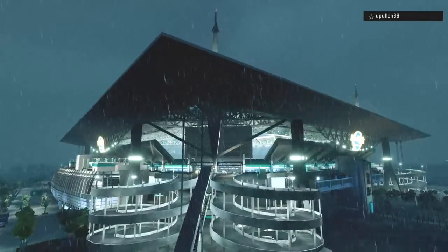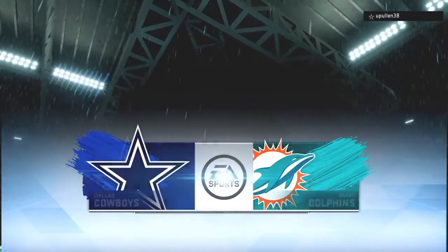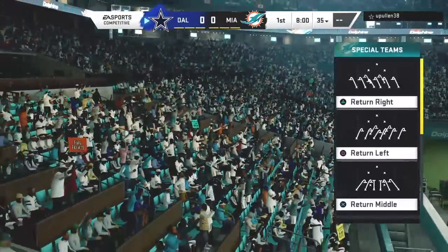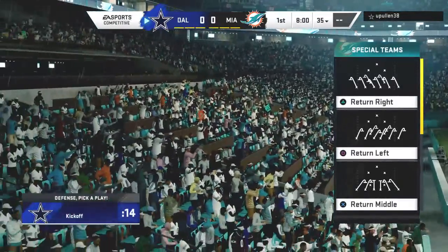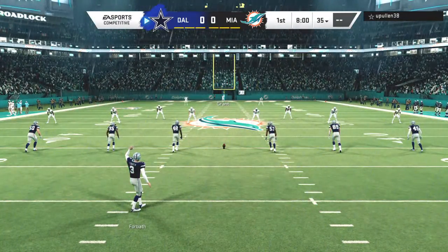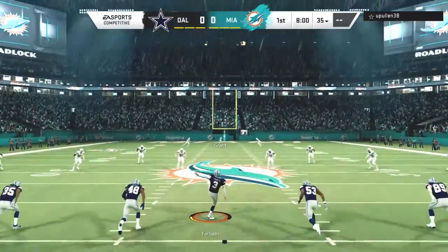Coverage of the NFL brings us to South Florida at Hard Rock Stadium here in Miami. The excitement brewing here in South Florida as a moment ago the Dolphins starters were introduced to this home crowd. They're fired up as well as they get set to match up with the Dallas Cowboys. Here's Kai Forbath now to get us started.